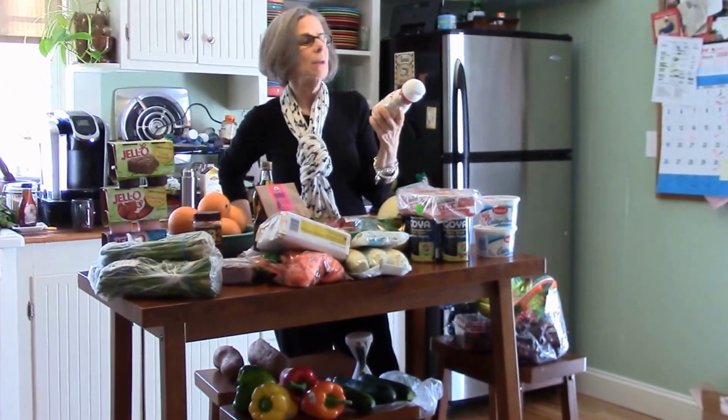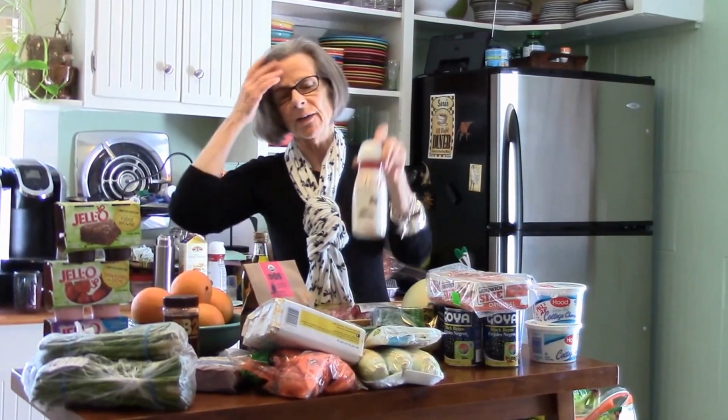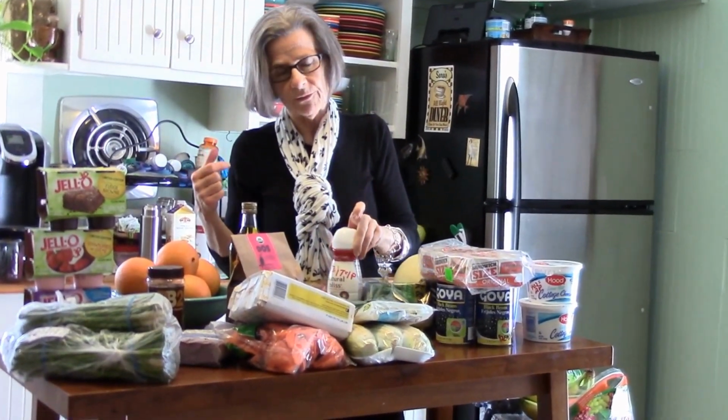As I said in some of my other videos, I'm kind of giving up my Italian sweet cream Coffee Mate. This is also put out by Coffee Mate. This is Natural Bliss. 1 tablespoon also equals 1 point, but it doesn't have all those names that you can't pronounce that are chemicals, and so it just feels and tastes more delicious. So I got me a bottle of that. I cut this also with the fat-free half and half, so the flavor is still in it of the cinnamon, but the fat-free half and half is less.